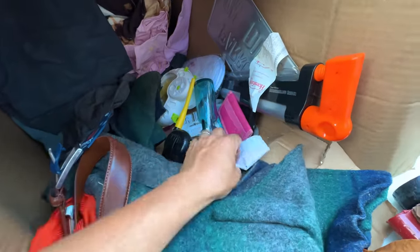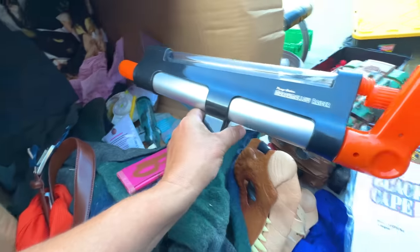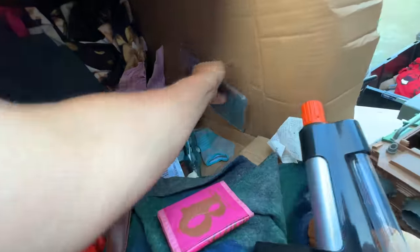I really wish I had my GoPro with me right now. You guys are probably like, yeah, we wish too. So we could see a lot more of this. Oh, another marshmallow gun, that's fun.